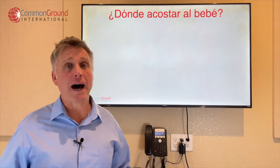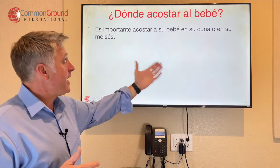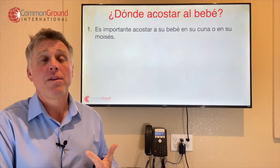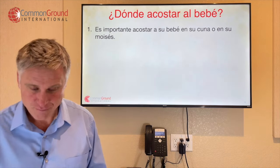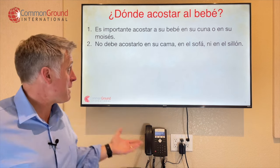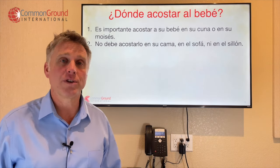¿Dónde acostar al bebé? Where should you put your baby to sleep? Es importante, it's important, acostar a su bebé en su cuna o en su Moisés. So it's important to put your baby to bed in its crib or their bassinet, their basket, their Moisés, okay? No debe acostarlo en su cama. You should not put your baby down or put your baby to bed in your bed, en el sofá, on the couch. Ni en el sillón, or on the overstuffed chair.